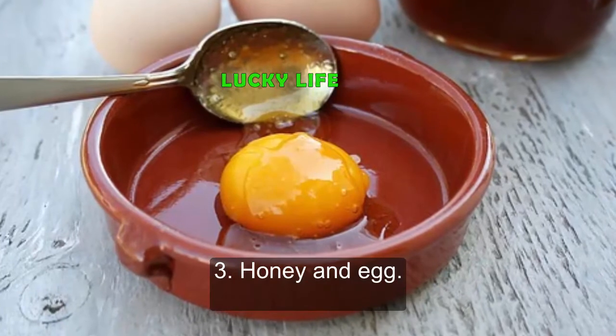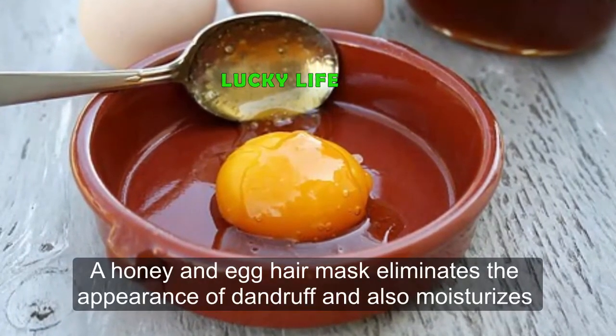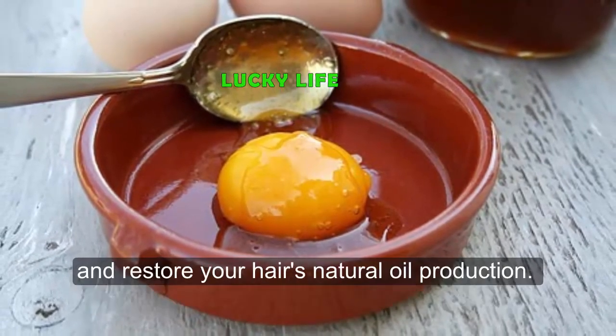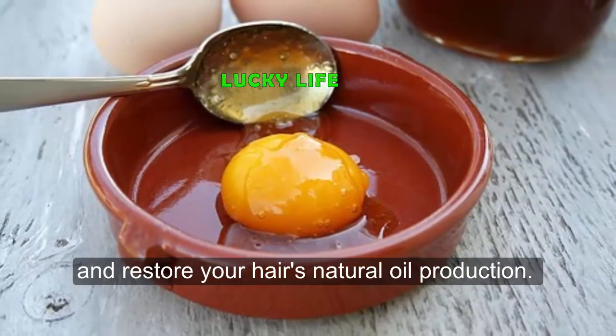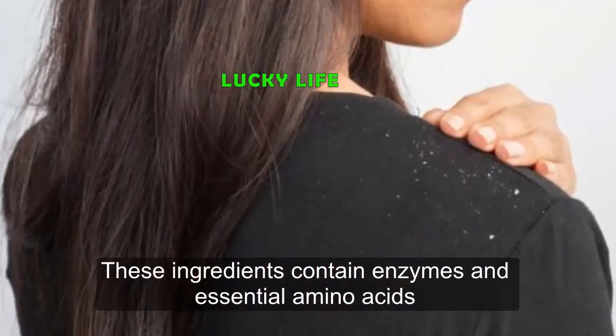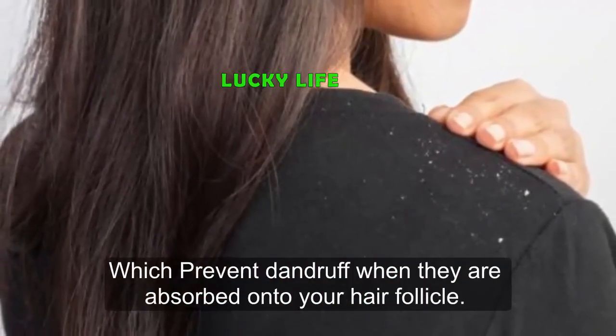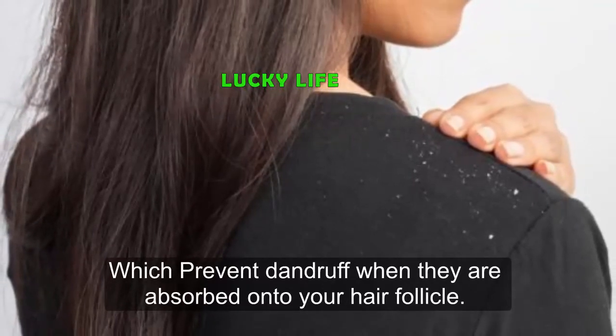3. Honey and egg. A honey and egg hair mask eliminates the appearance of dandruff and also moisturizes and restores your hair's natural oil production. These ingredients contain enzymes and essential amino acids which prevent dandruff when they are absorbed onto your hair follicle.